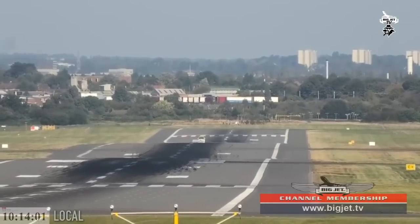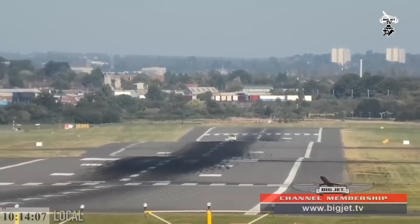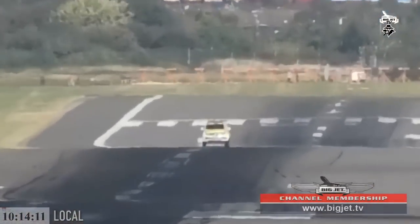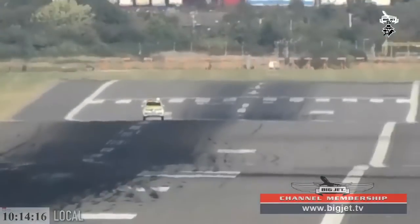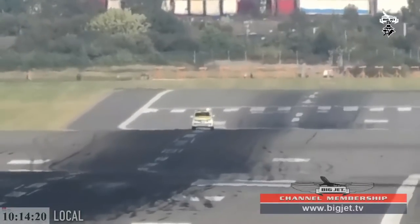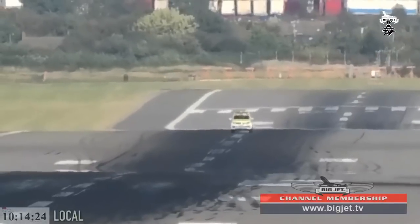Airfields op doing a runway check. They should get an upgrade to an off-roader with all those bumps. Yeah, look at that. That shows the intensity of the ramp, doesn't it? Let's just see if this gets lost in it.